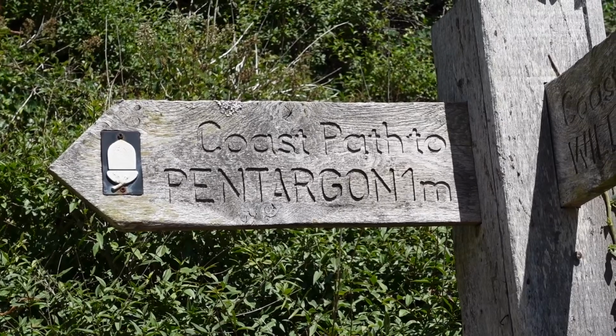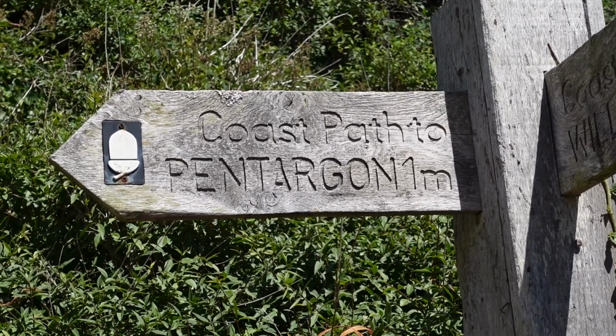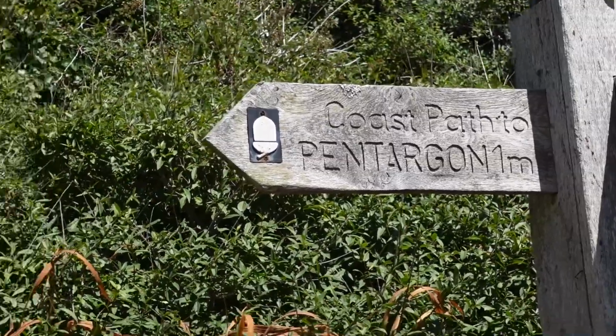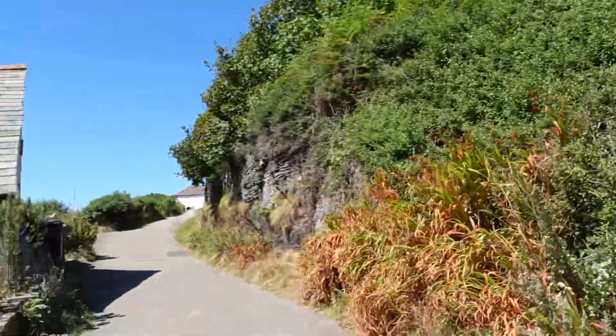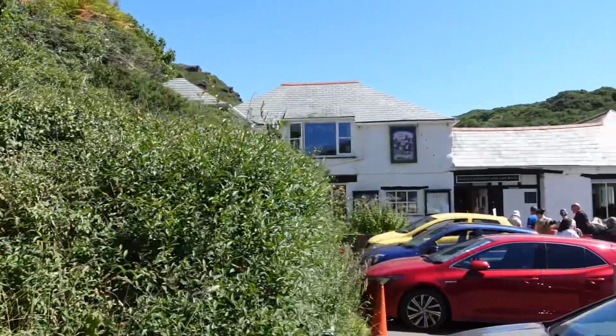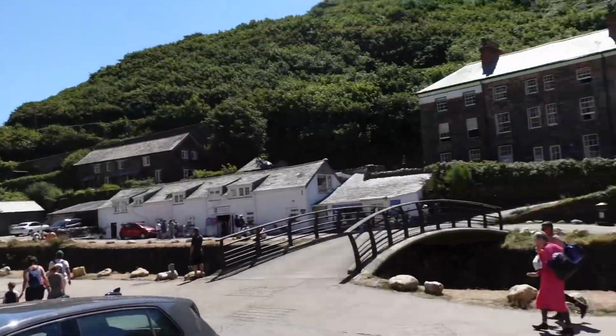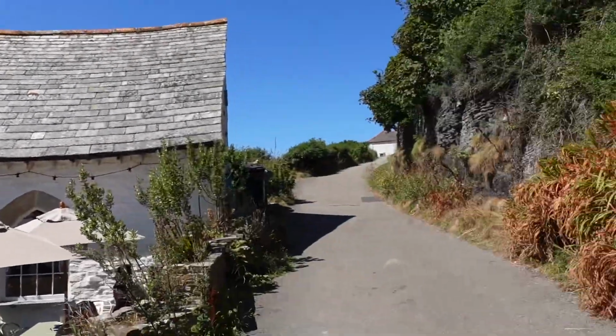Coast path to Pentargon, 1 mile. And I believe that's where the waterfall is. I think it's the Pentargon Waterfall, actually. So we are going to head up in this direction. And just for a bit of wayfinding, there is the Witchcraft Museum. So we've kind of got back to the harbour area now. So we're going to head up onto the cliffs.